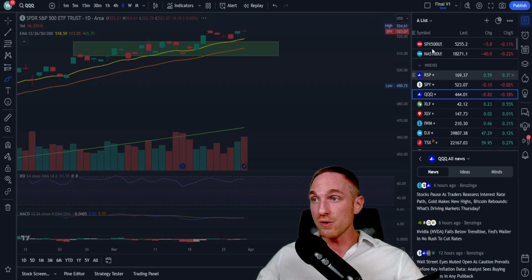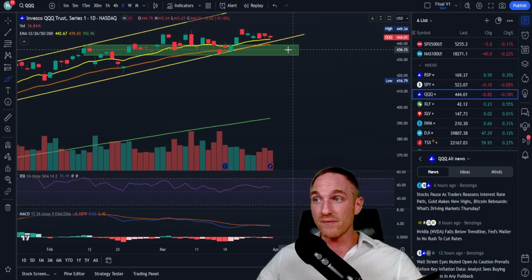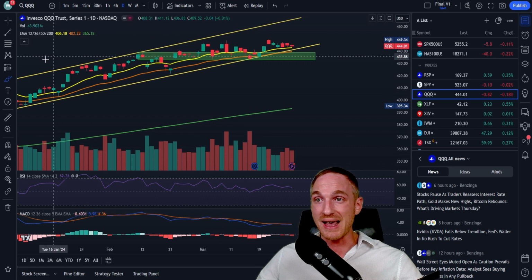Now moving on to QQQ. So QQQ also looking fairly good here. Relatively same analysis as the SPY, right?